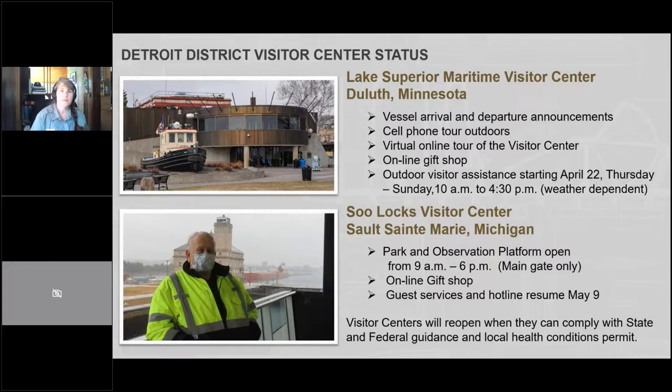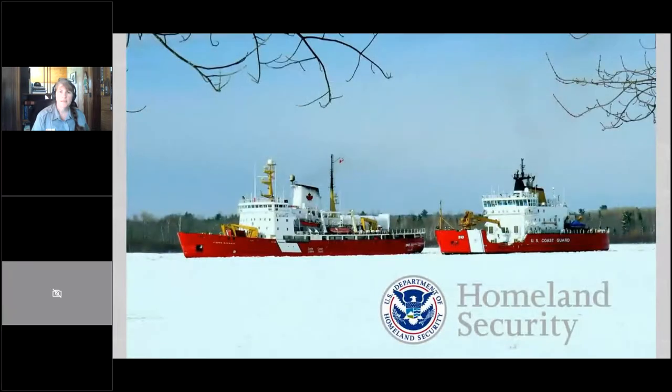There's a cell phone tour available outdoors, and there are some online options for their gift shop and virtual tours. At the Soo Locks Visitor Center, we are going to be starting guest services and the hotline on May 9th. We are working on plans to open the interior of the visitor center, but of course that is going to depend on the status of Michigan's health restrictions and all of the federal guidelines. But one way or the other, we will have boat schedules on the hotline again and visitor assistance outdoors. And with that, I will look and see what we have for questions for Mark.